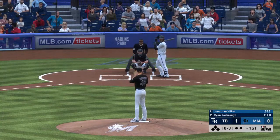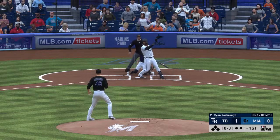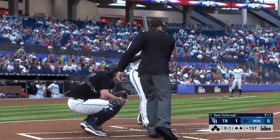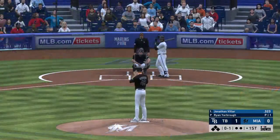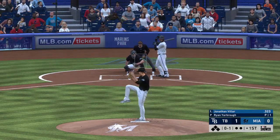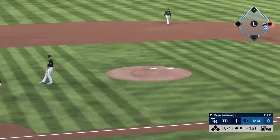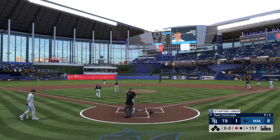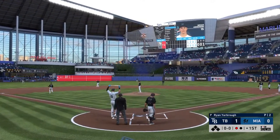Stepping into the box, Jonathan Villar. He'll lead things off here in the bottom half of the first. He slaps that one away, and the count will be 0-1. The windup and the 0-1. Try to bunt for a base hit here as he gets this one down. And an off-balance throw is in time as he takes one away. Wow. Batting second, the third baseman, Brian Anderson.